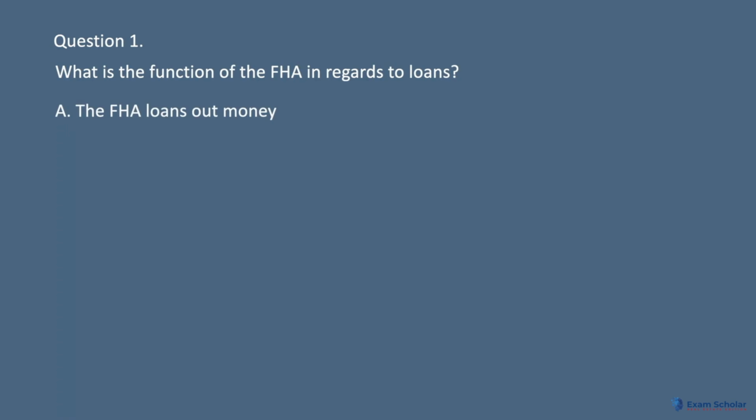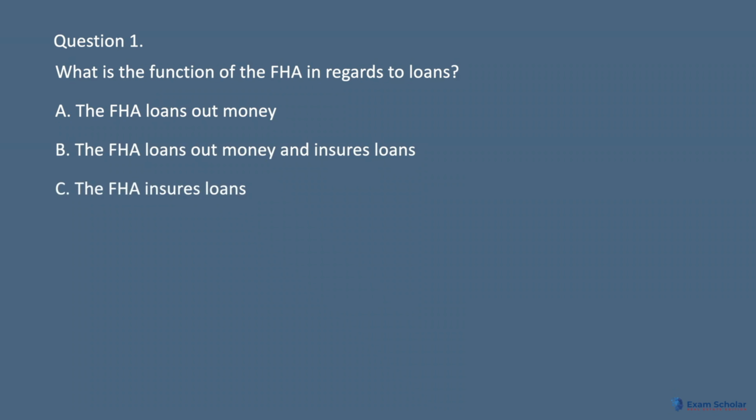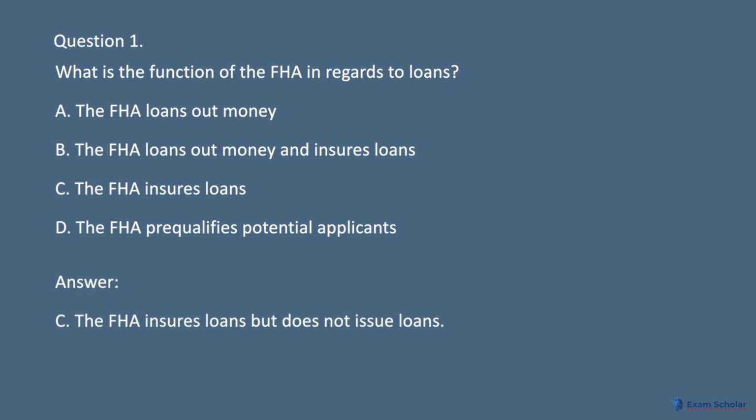Question 1. What is the function of the FHA in regards to loans? A. The FHA loans out money. B. The FHA loans out money and insures loans. C. The FHA insures loans. D. The FHA pre-qualifies potential applicants. Answer. C. The FHA insures loans but does not issue loans.